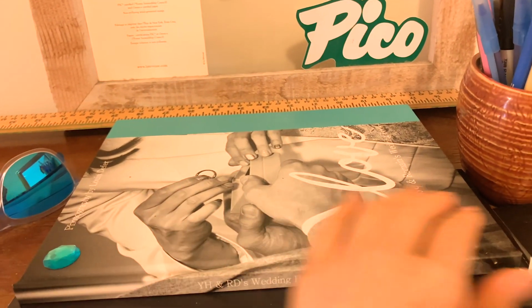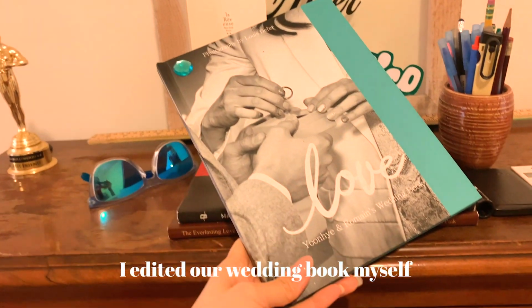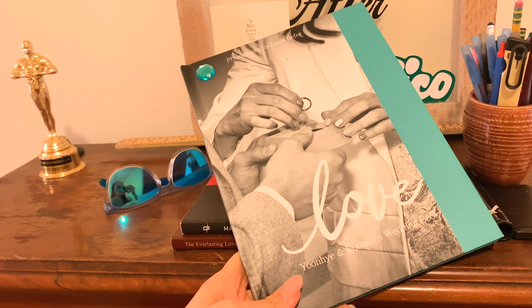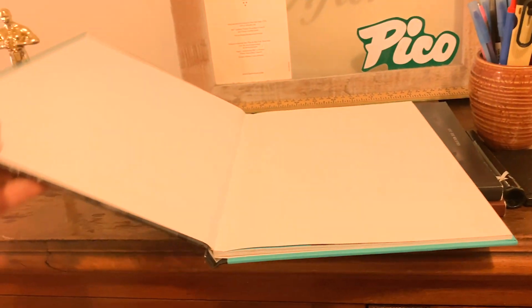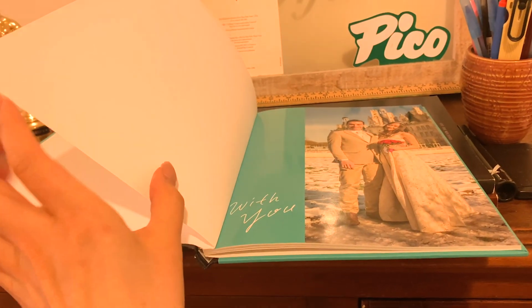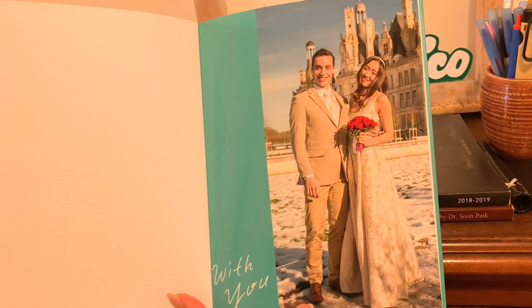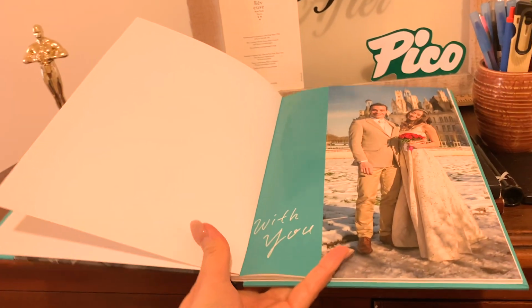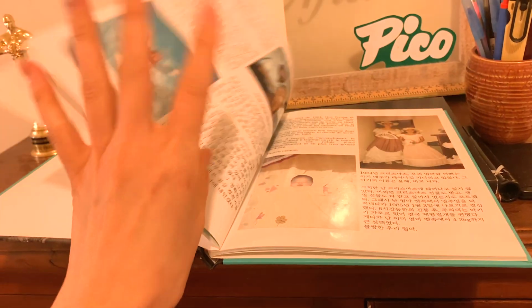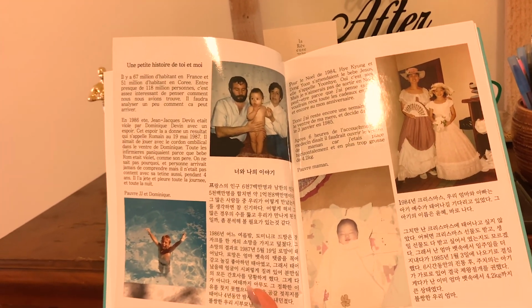And then right below it, we have our wedding book. I actually edited this wedding book myself and then printed it using a service that they do for you. Because as you know, we had a very compact wedding. I'm gonna put up a video next anniversary, I think. So we had some really lovely photo shoot near our wedding spot where there was a huge castle that's really well known. And then I have the letters that our parents wrote for us.